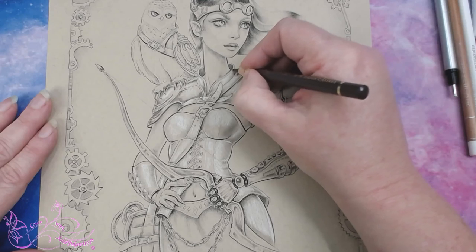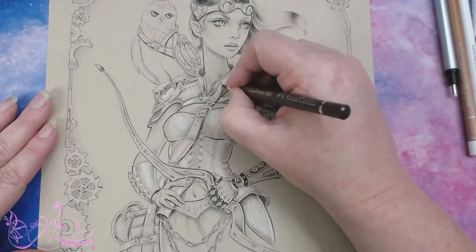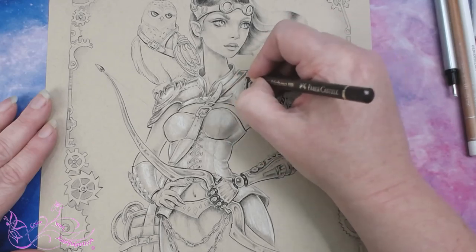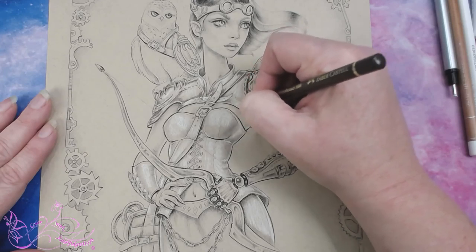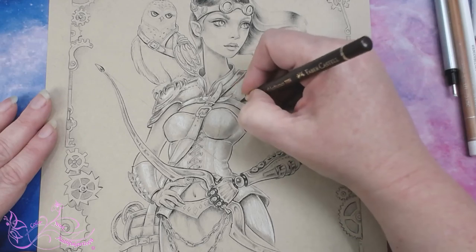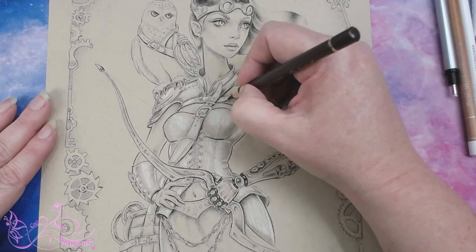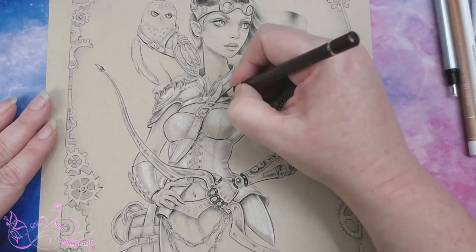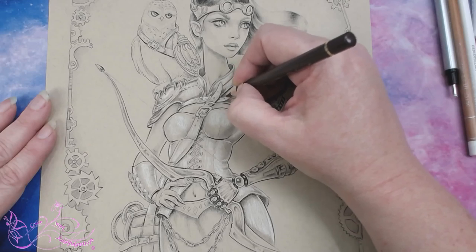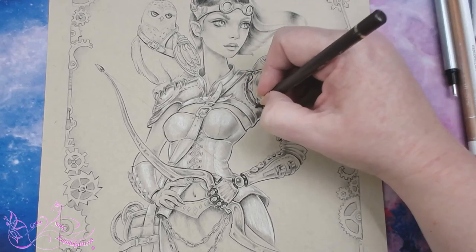This tan tone paper is phenomenal though, and I am totally in love with it. Who am I kidding? I've always loved it. Every image I've done on this paper has come up amazing. The colours are so much more vibrant, the whites are so much brighter. Amazing. I can certainly see why a lot of artists choose to sketch and draw on it. The results are pretty dang good.